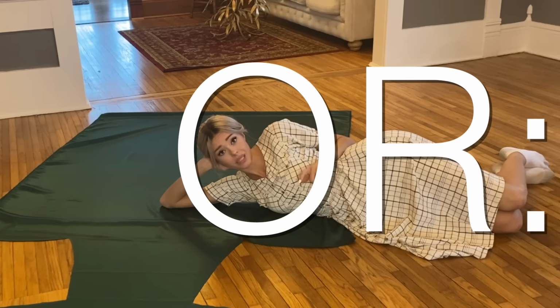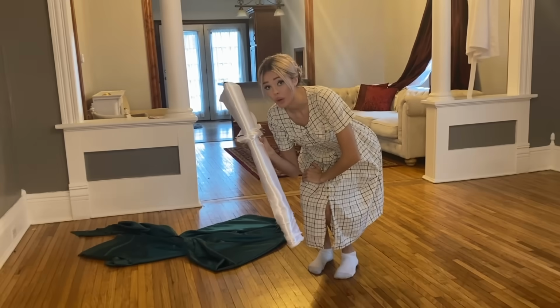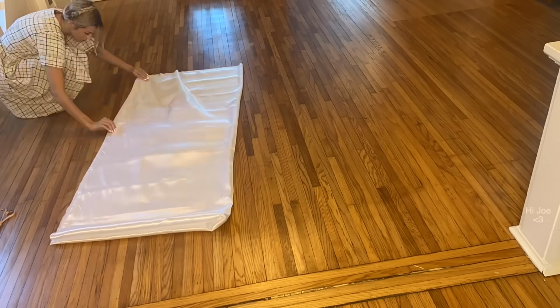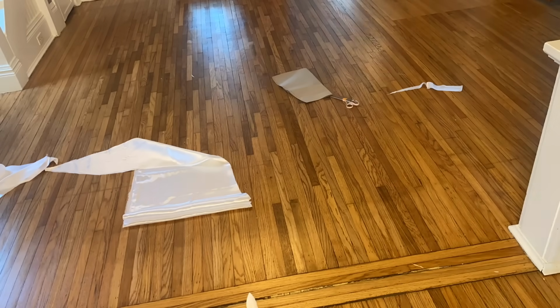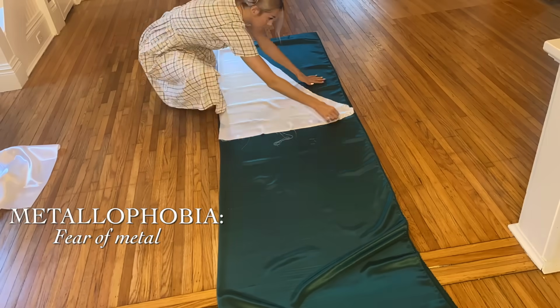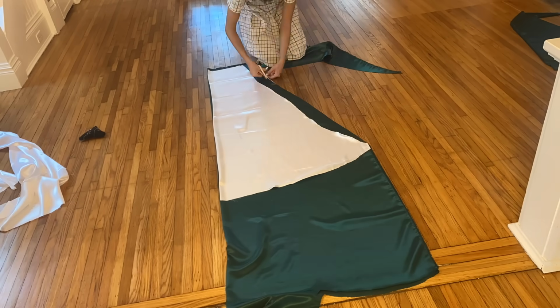I think we probably need to make a mock-up. Enter $1 a yard fabric from Walmart. I cut out a piece of the cheap white fabric to be exactly the length of the green fabric that I had left. Cut out this general size and shape, but if you need a guide, go ahead and go to a church, ask if you can borrow their church bell, and then trace that. But if you have metallophobia, you can just lay down on the fabric and have a friend trace you, but make sure the bottom flares out a little bit more than the top.